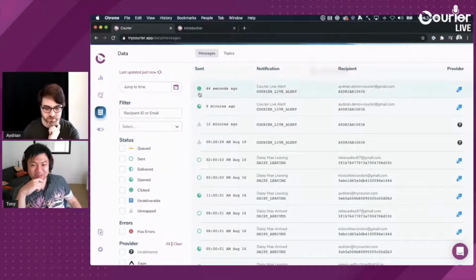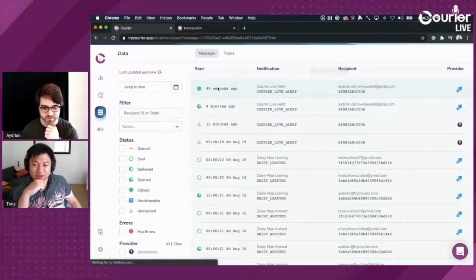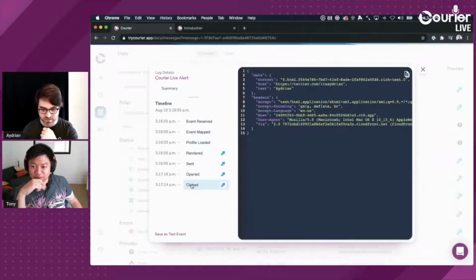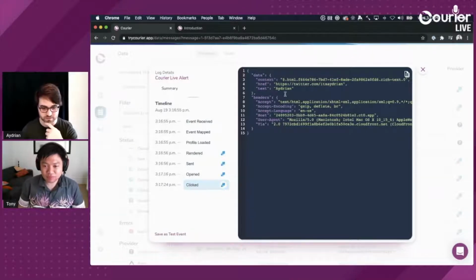All right. So now we've got a full circle. Full circle means that it's clicked. But if we go in here and investigate, we have the sent history. We've got opened because we did open it, and then now we've got clicked. And we've got some more information about the link that was clicked. So you can see that the text of the link was Aydrian. The href that it went to was twitter.com/it's Aydrian as well, and some header information that you may or may not care about.